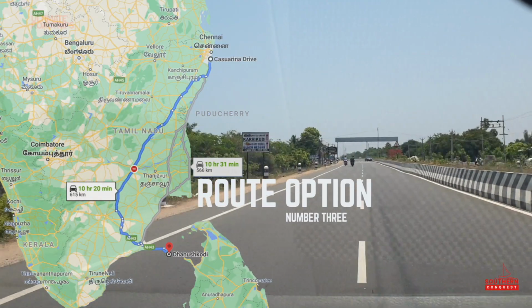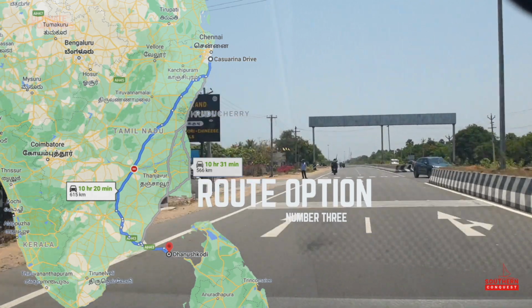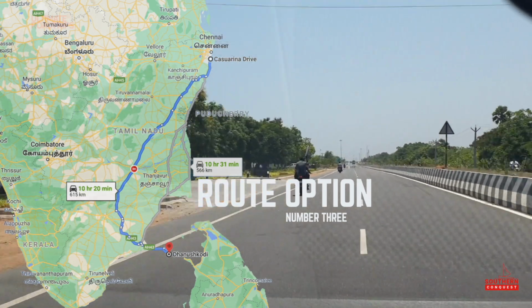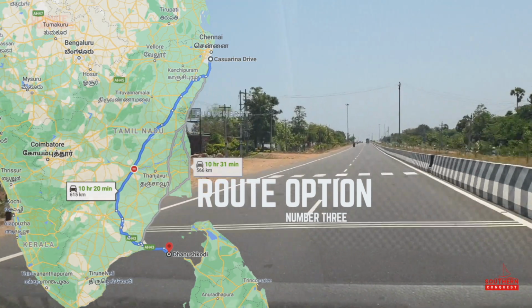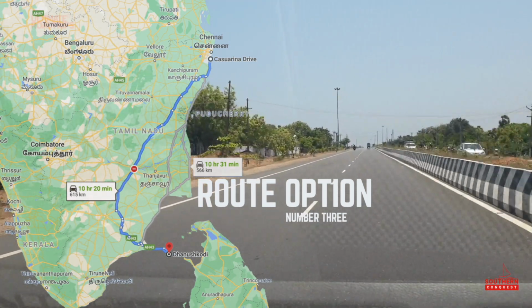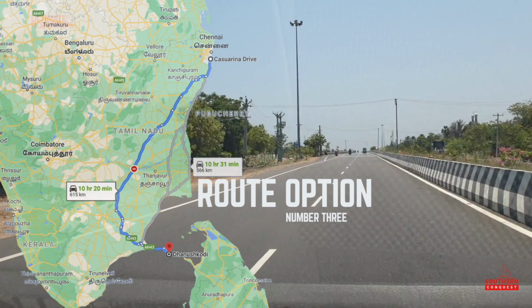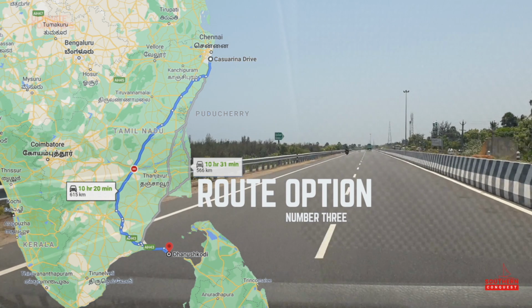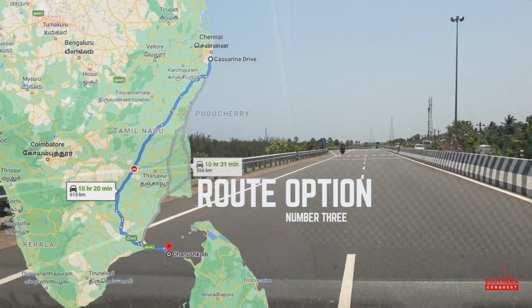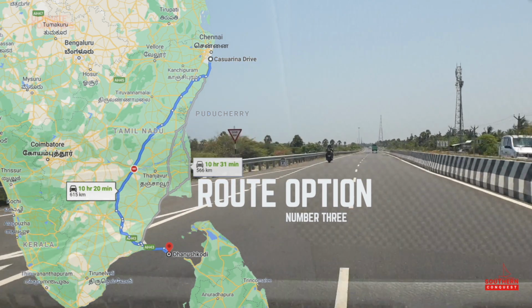Route option number 3. Dhanushkodi is 615 kilometers and a little less than 10 hours and 20 minutes away. This route gets you to exit the ECR at Chengalpet and brings you on to NH38, on which you will pass through most of central Tamil Nadu and cross places like Villupuram, Perambur, Manapparai and Shivaganga before you hit Ramanathapuram, which finally connects to Rameshwaram.